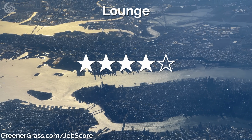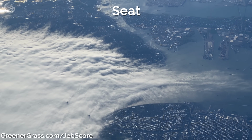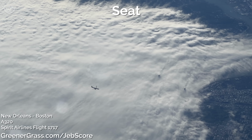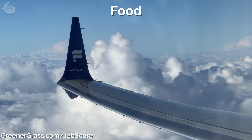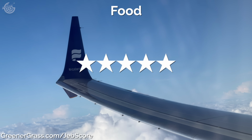4 stars here. The seat was fairly standard and is almost identical to what you'll find in just about any U.S. carrier's domestic first-class cabin. It's not trying to be a lie-flat seat, but these can be long flights. That's worth 3 stars. The food was really nice. Better, in fact, than I expected. Much better, really. 5 stars here.